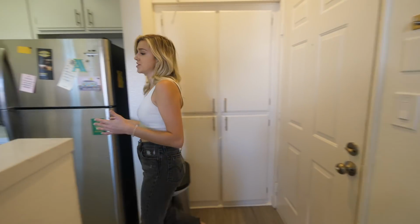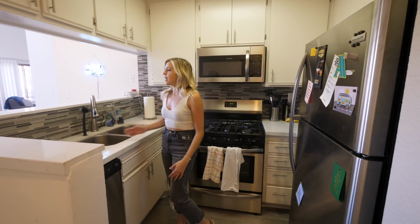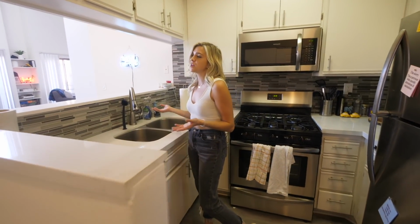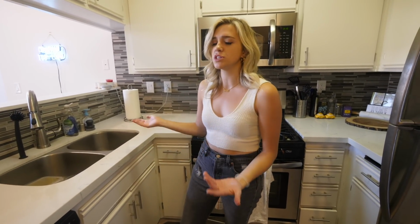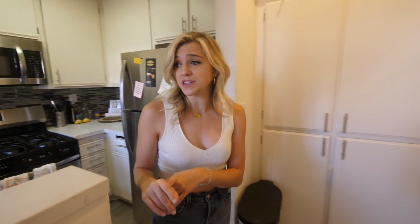So starting out, there's a kitchen, which is a good size for 2 people. I'm sure that they have no problem with this. Lots of room, and it's cool how it's kind of opened up to the main living space. Everything is updated. This place is an older building that's been renovated, so everything feels really new and nice and has up-to-date finishes. So this is the kitchen, and let's take a look at the rest of the apartment.